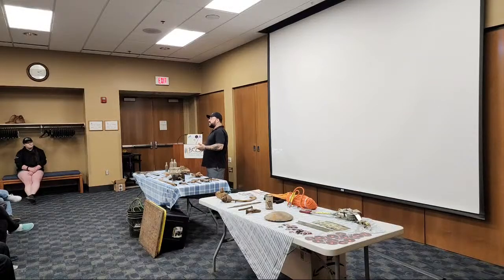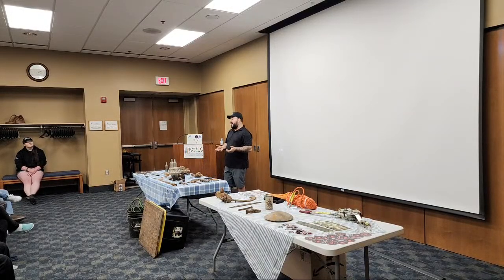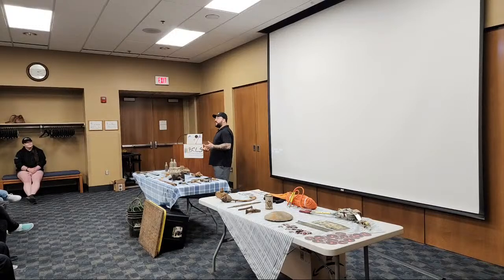Things like knives, we find those quite frequently too. The police aren't quite interested in the knives, so don't worry about those. We throw all those in the trash. And that is the next thing that I would like to talk about, is how to properly dispose of things. There's a huge issue in the magnet fishing community where people will just leave their trash behind.